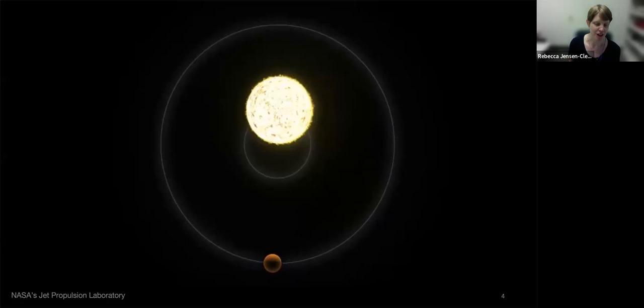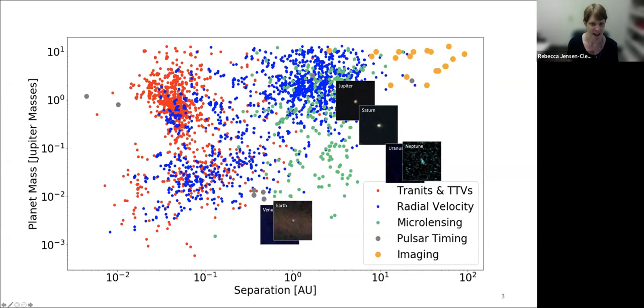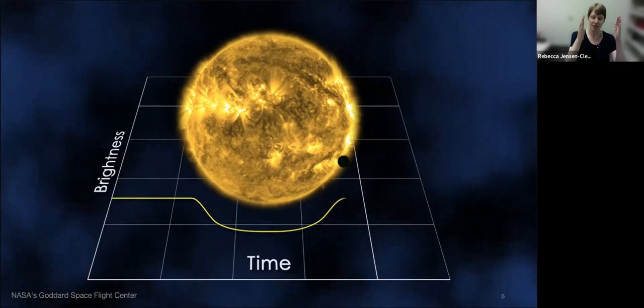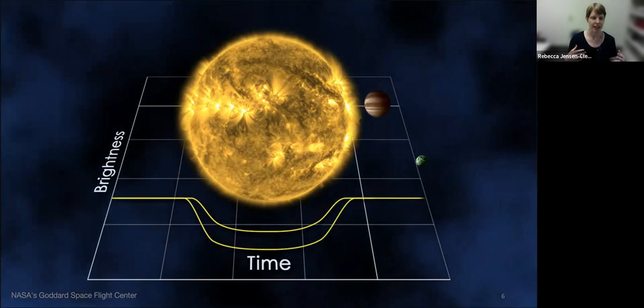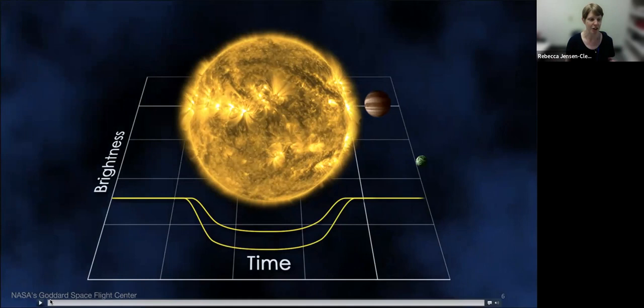The other one that I want to address is the transit method. So these are the planets plotted in red on this figure. The transit method is in the news pretty frequently. So some of you might already be familiar with this. Now, the way this works is if we happen to be lined up just right with another solar system, we can monitor how bright this star is over time. And if we're lucky, we can see the drop in how bright the star appears to us when a planet crosses in front of the face of that star.